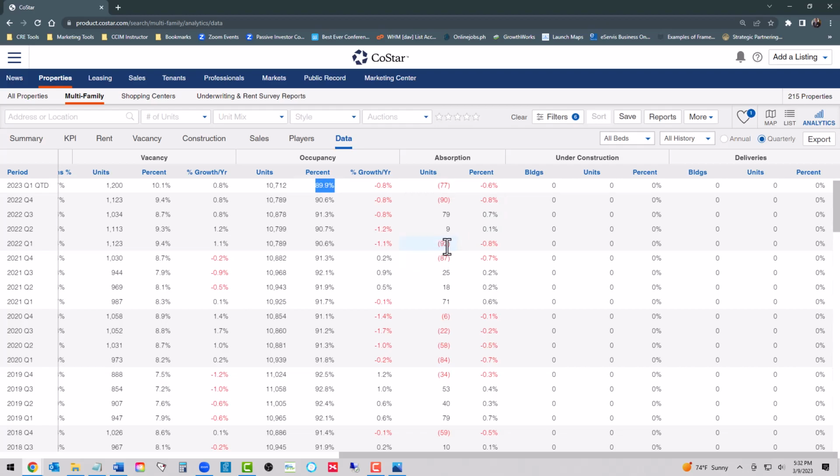Another 92 went vacant. Only 88 absorbed. So let's just zero out 22 Q4. So we're at negative 92, negative 182, and negative 259. So negative absorption, Class C market. I did expect to see all red, though. I got to be honest. This is one of the first times we've seen some positive absorption in the Cs.